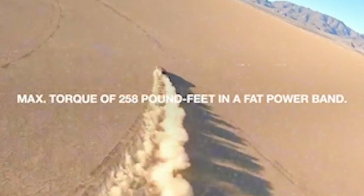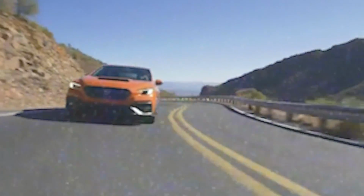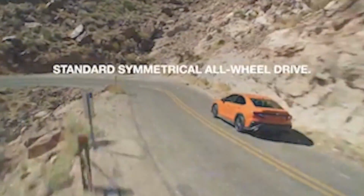Yes, the chassis is stiffer. They upgraded a whole bunch of stuff. The steering rack is better, stuff like that. But all things that most people aren't really gonna notice too much. You can get this vehicle with a 6-speed manual. That's great. But let's talk about the controversial part.